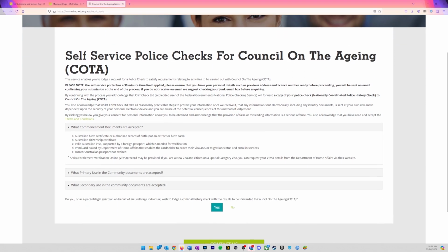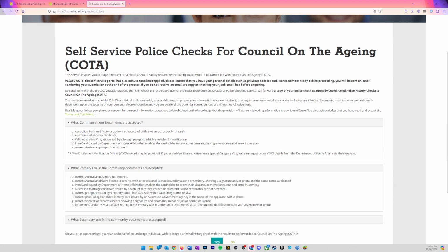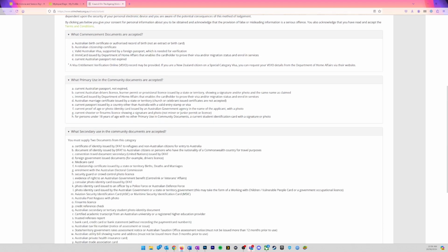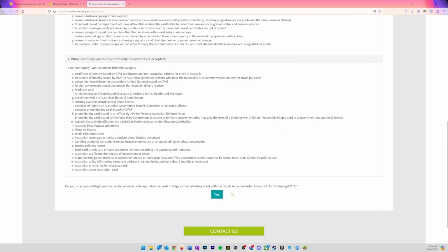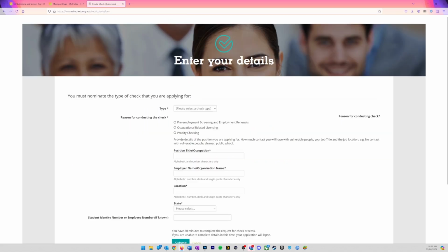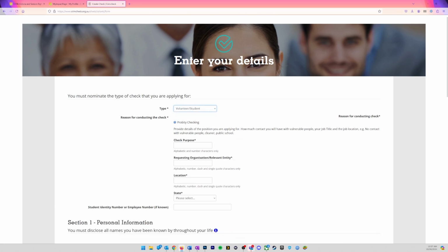Now, we're not going through a complete application here, but as you can see, once you are happy, hit yes down the very bottom of this screen. And that will take you to an area where you can enter in your details. Select that you are a volunteer type. For your check purpose, in this case I've put that I'm applying for an Omni volunteer position. And as you can see, just complete the fields scrolling down and confirming anything that is mandatory as designated by an asterisk.